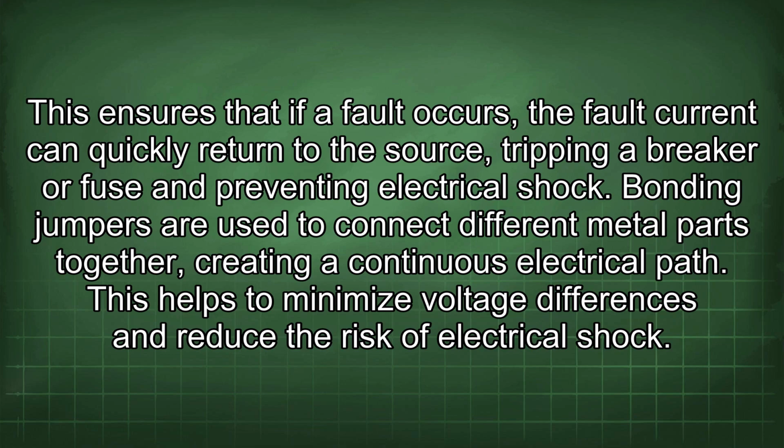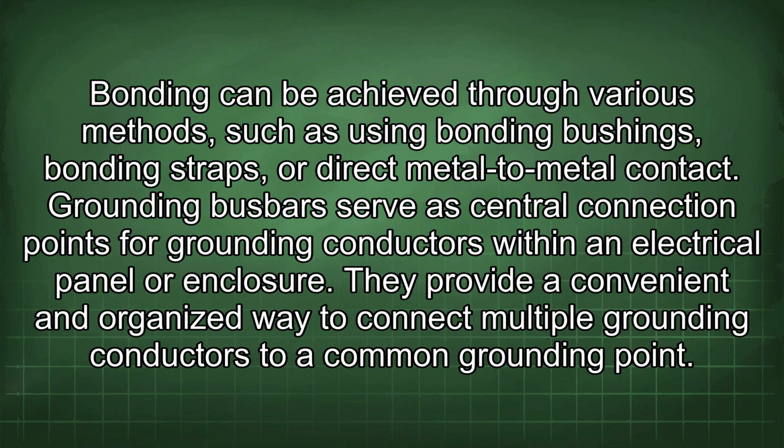Bonding jumpers are used to connect different metal parts together, creating a continuous electrical path. This helps to minimize voltage differences and reduce the risk of electrical shock. Bonding can be achieved through various methods, such as using bonding bushings, bonding straps, or direct metal-to-metal contact.